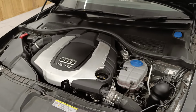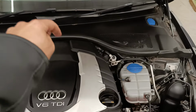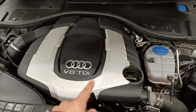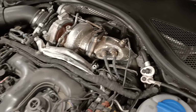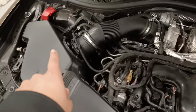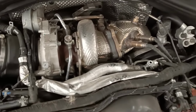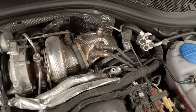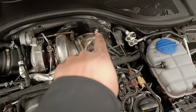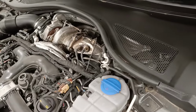So it's quite a confined space in the engine bay on these. The DPF's just on the back of the engine, so I'm going to remove this engine cover to start with. So as you can see here, we've got the airbox coming in here, got a nice big turbo here, and DPF's just basically down there, down that back corner. So we're going to undo this exhaust gas temperature sensor, which will be a 17mm spanner to undo that.